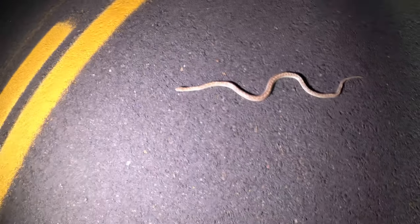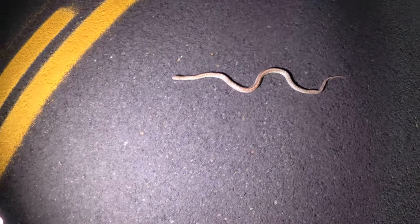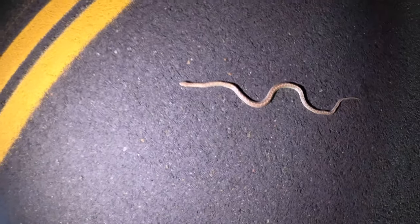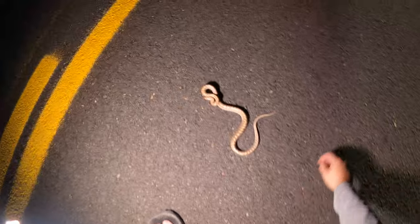All right, guys, next snake out on the road is this glossy snake, painted desert glossy snake. Really cool little guys. I'm gonna go ahead and get him off the road and keep going. Don't be feisty. Come here. Let's get you off the road. There you go. No, that's towards the road. Go this way. No, that's towards the road. Go away from the road. There you go. Later. Man, it's a cooler night, but snakes are moving.